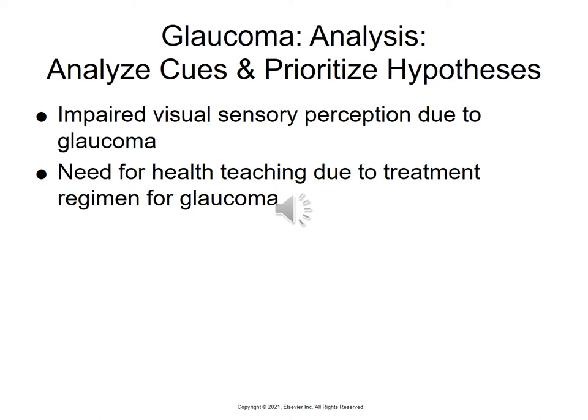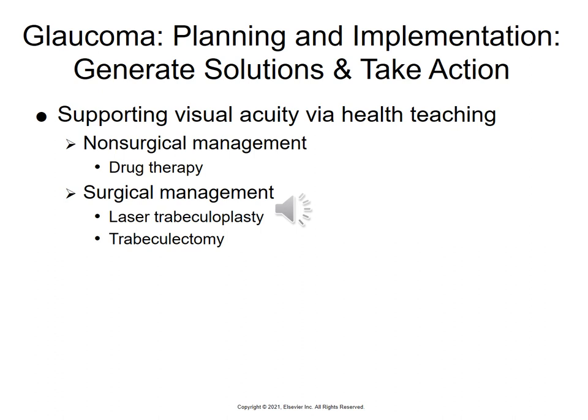These are our diagnoses. Managing glaucoma, planning and implementation. So we want to support visual acuity. There is non-surgical management. We use medications that will decrease the intraocular pressure. They don't improve the vision, but they prevent further damage from the glaucoma. Eye drops will decrease the production or increase the absorption of aqueous humor. Pupil constricted to increase the circulation also. So the medications will constrict the pupils, which increases the circulation, which then makes for better absorption of the aqueous humor, okay? Also, this will decrease the production.